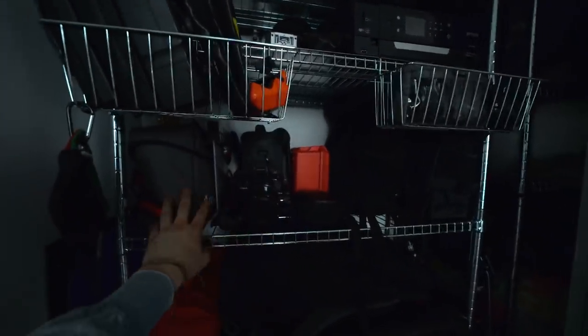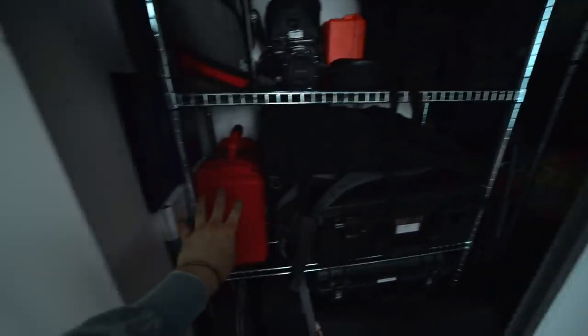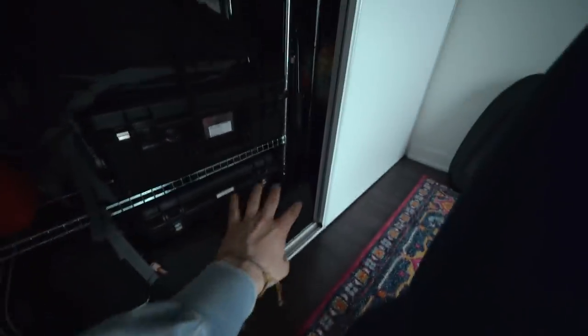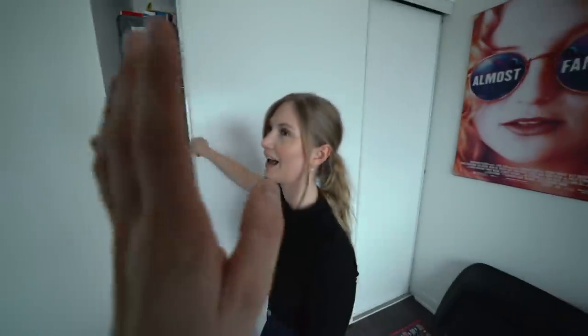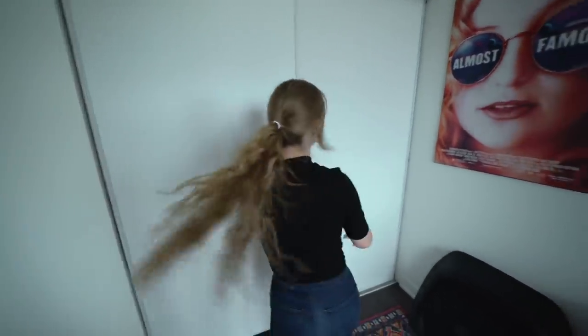Bunch of audio stuff, a light, two extra backpacks, monitor case, Lizzie's backpack, lens case, audio kit, two crane things, a bunch of tripods. It's a little messy. We really want to work on this, but I hate it when it's open. It stresses me out. So let's go to the other side.